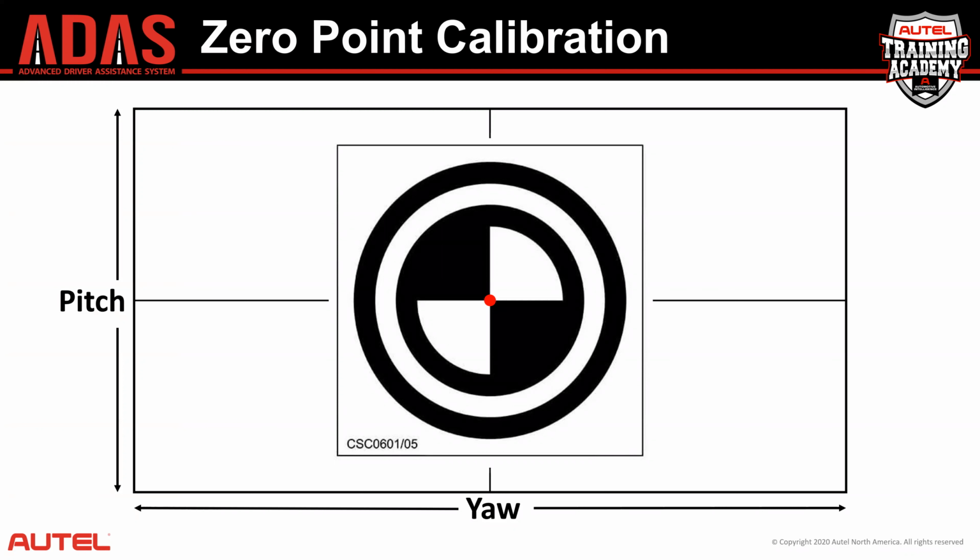Radar sensors, on the other hand, have an extra step. Radar sensors also need to be mechanically aimed before they can be calibrated. So you mechanically aim a radar sensor anytime it's been removed from the vehicle and reinstalled or in any way disturbed, or there are several repairs that you may perform that would require the radar to be re-aimed and then recalibrated.